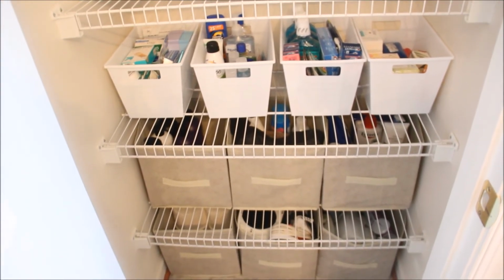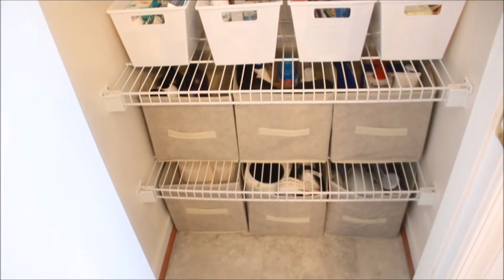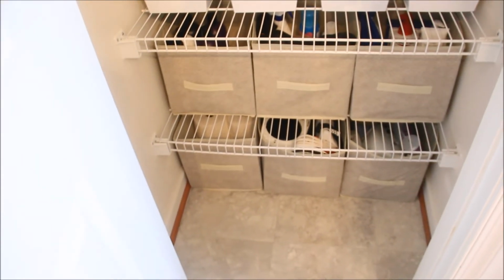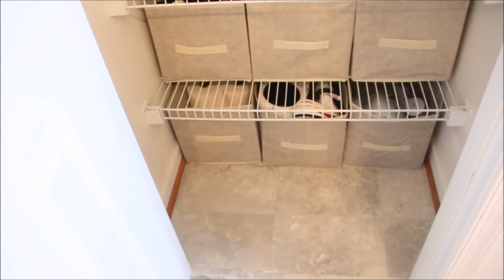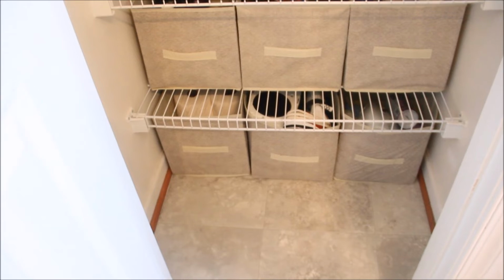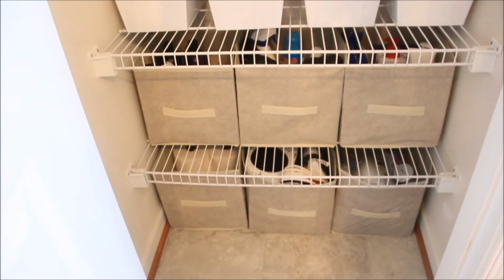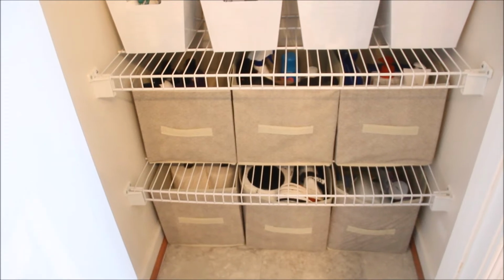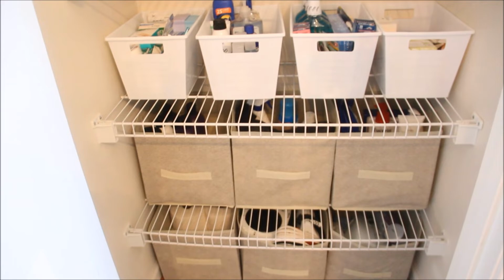So the very bottom, we have a few different irons. Don't ask me why, but we do. I have some toilet paper down there, some automatic air fresheners, and also a lot of our plug-ins down on that very bottom shelf. And then as we move up, I have extra lotions and what else is in there? Starch and cleaning sprays and extra shampoo and conditioners.